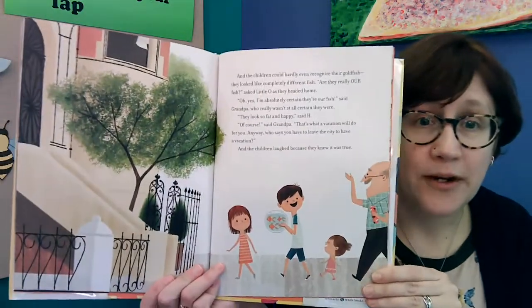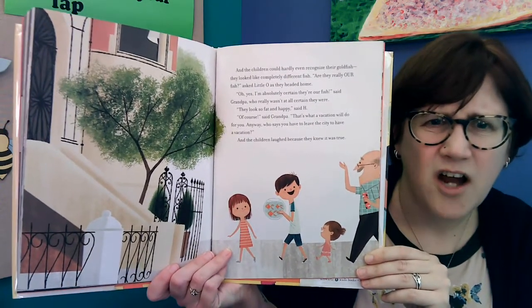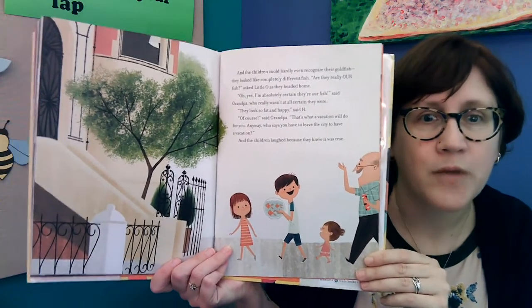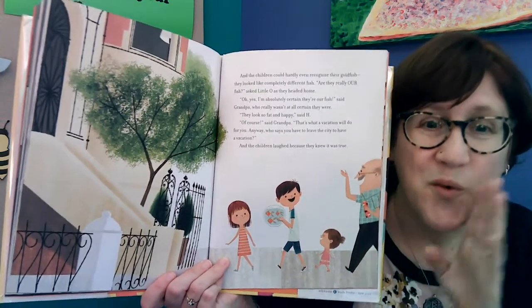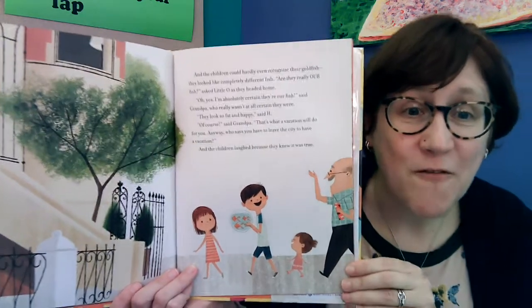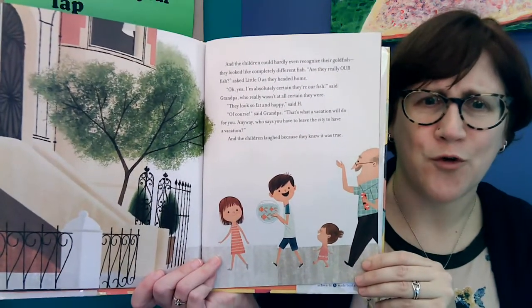And the children could hardly even recognize their goldfish. They looked like completely different fish. "Are they really our fish?" asked little O when they headed home. "Oh yes, I'm absolutely certain they're our fish," said Grandpa, who really wasn't at all certain they were. "They look so fat and happy," said H. "Of course," said Grandpa. "That's what a vacation will do for you.